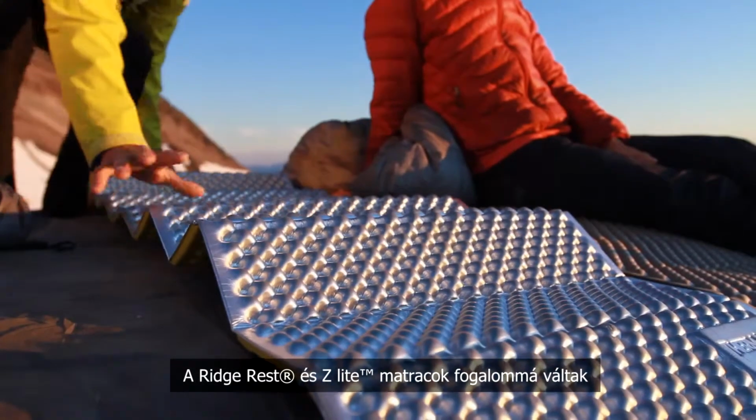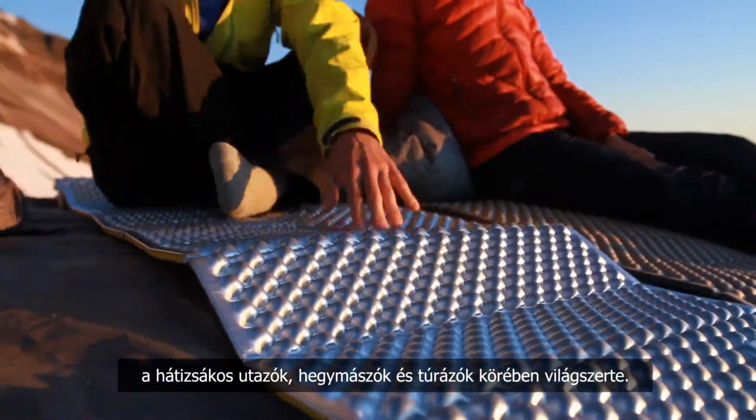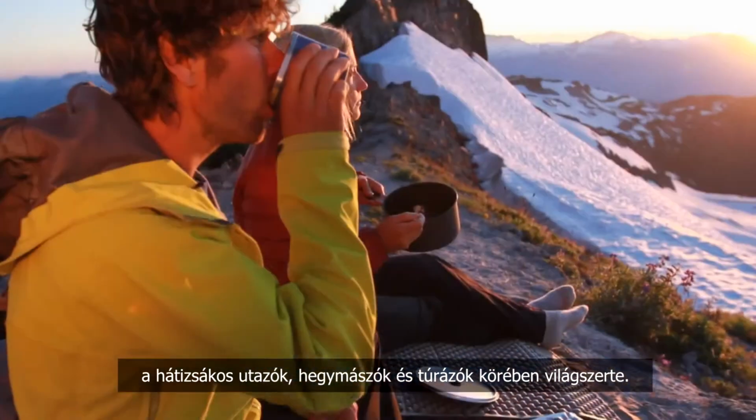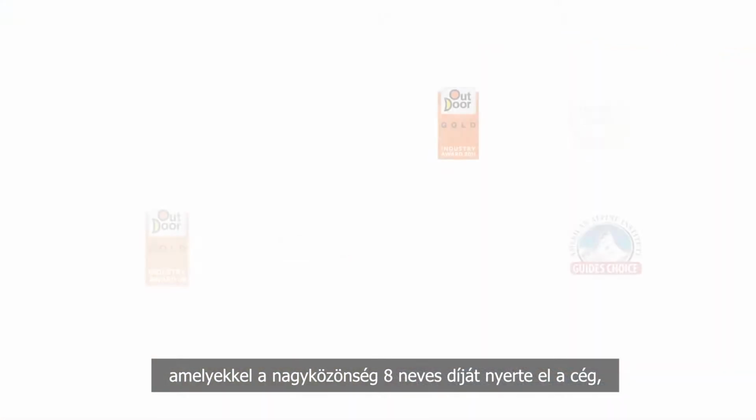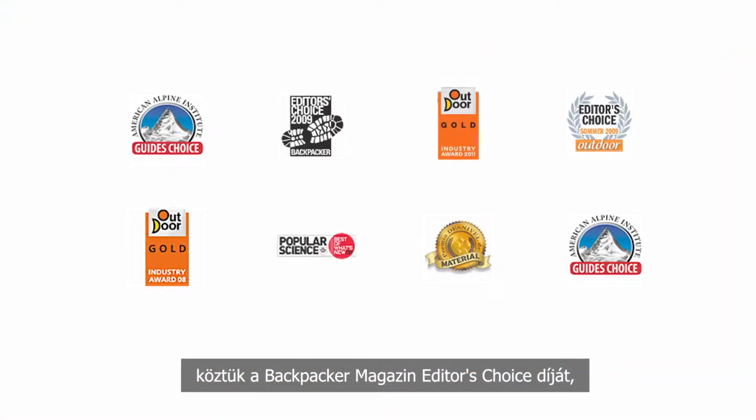The Ridgerest and Z-Lite are iconic mattresses seen on backpackers, climbers, and thru-hikers around the world. These original Therm-a-Rest designs have earned 8 awards from major outdoor publications, including a Backpacker Magazine Editor's Choice Award and 2 Guide's Choice Awards from the American Alpine Institute.